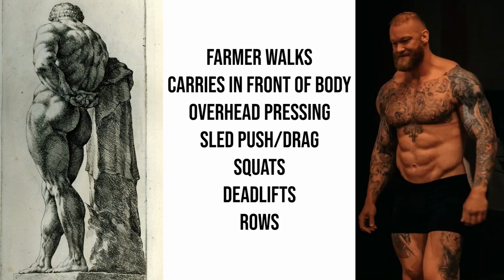So just to summarize the training guidelines, I think you should include farmer walks and carries, holding things in front of the body like Zercher squats, front squats, Zercher carries or Atlas stones, overhead pressing, sled push or dragging, squats for the legs, deadlifts for the posterior chain, and lots of rowing for the back thickness.